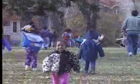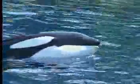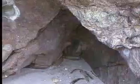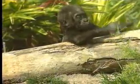Humans are mammals, and so are ocean-dwelling whales, flying bats, and burrowing prairie dogs. All mammals have bodies covered with hair, and all mammals nurse their young with milk.